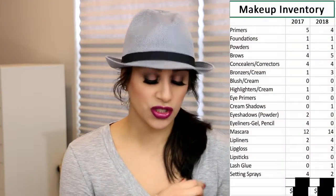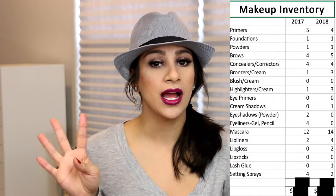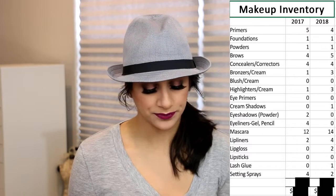So anyway, let's get into the numbers. For primers for 2018, I used up 4. Last year, I used up 5, so I used up 1 less. Keep in mind, these are all deluxe sample sizes. Last year was a lot, because last year I used up a full-size one. I have not had one in over a year now at this point.